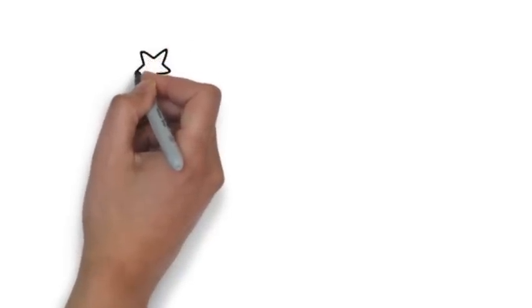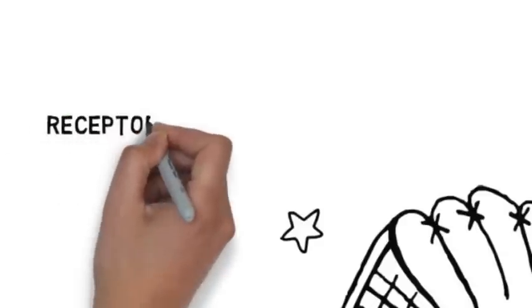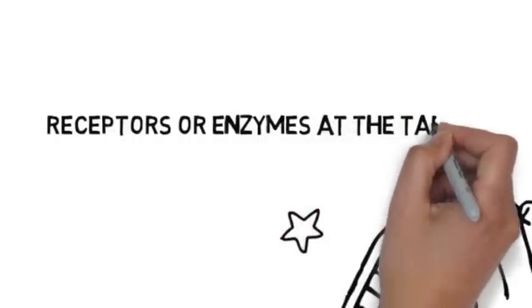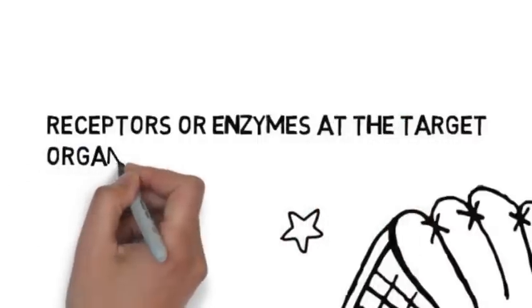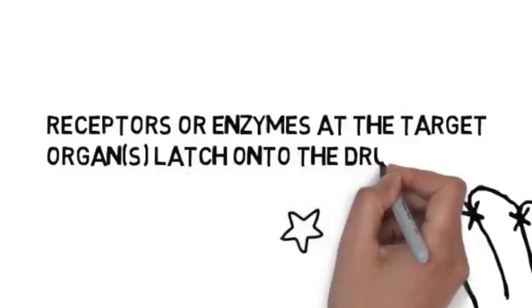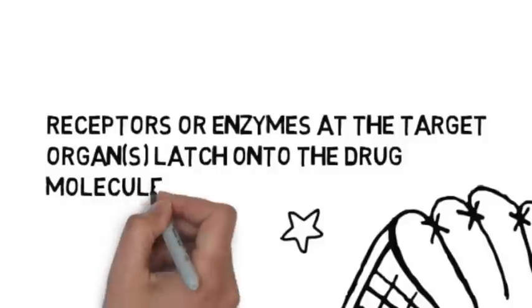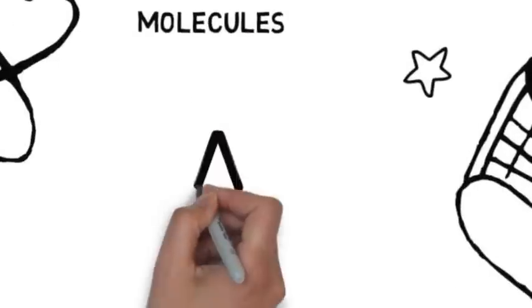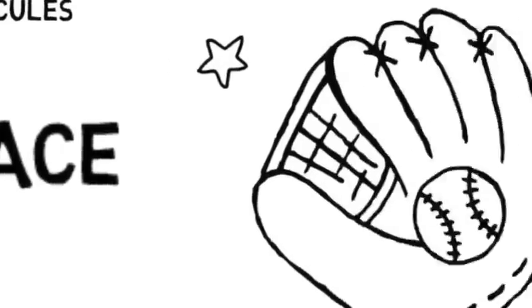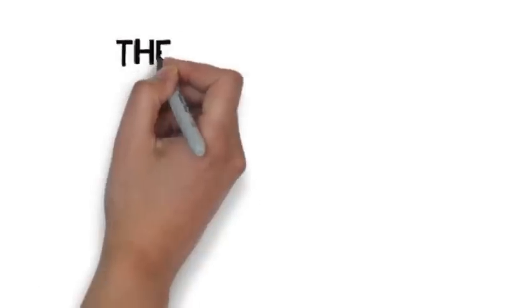We showed it here as a baseball inside of a mitt. So we threw that baseball directly at that target, if you will. It was designed to do this. So we've gone after typically a protein molecule. It's either on the surface of a cell or it's an enzyme inside a cell that we're trying to alter in some way. For example, to treat blood pressure, we might want to inhibit an enzyme called ACE, or we might want to block a receptor on the lining of blood vessel cells.